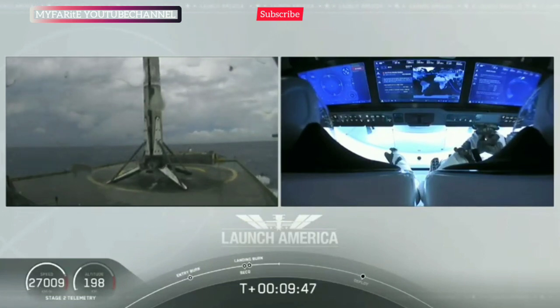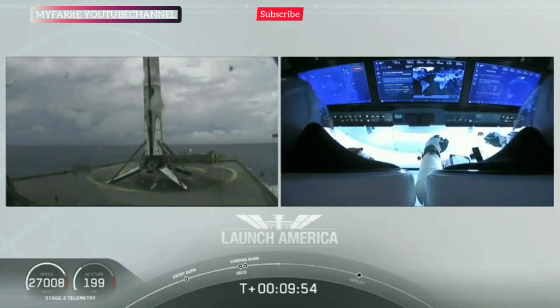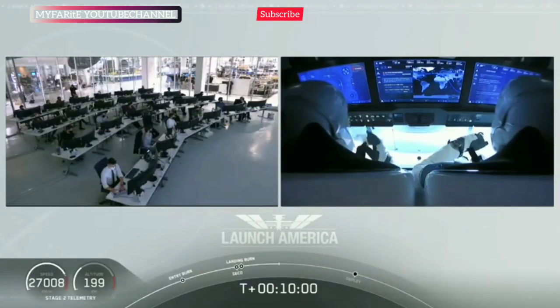And as you can see on your right screen, Bob and Doug are still making their way to their targeted orbit. M1D to recovery 1. So exciting today. M1D, it doesn't stop. It does not stop.